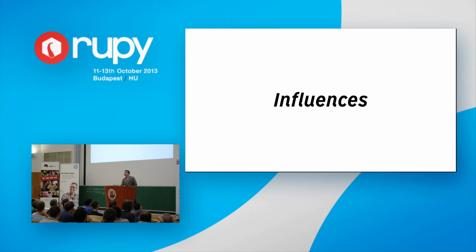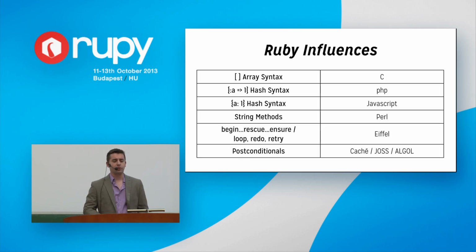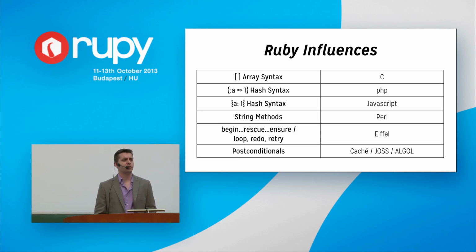Anyway, so influences. This has to do with etymological roots in some respect. Hopefully I'm tying these things together and it's not just this mishmash of random ideas. These languages, of course, are not created in a vacuum. And every language, of course, has a reason for existence, these invisible histories that are tracked. If you look at Ruby influences, we have an array syntax that's borrowed from C. This hash syntax, I guess, is associative arrays in PHP. But then the more modern hash syntax was something that JavaScript did first. You have string methods of Perl.